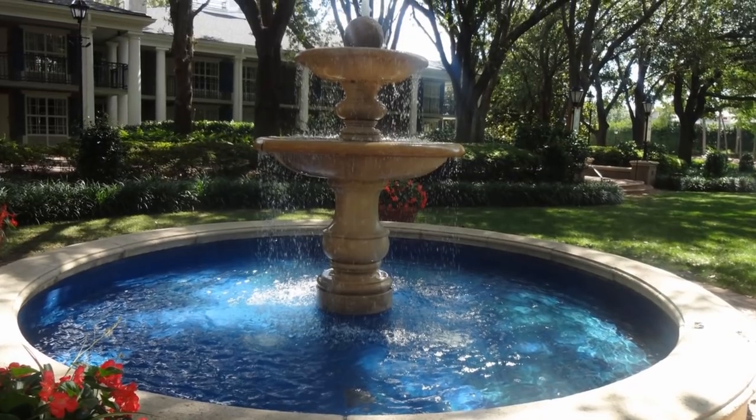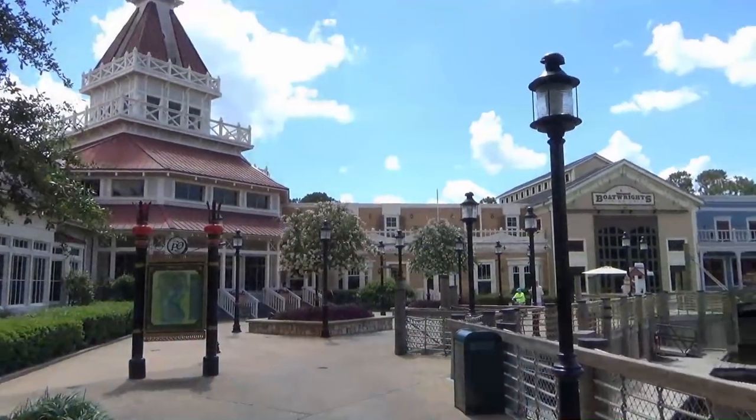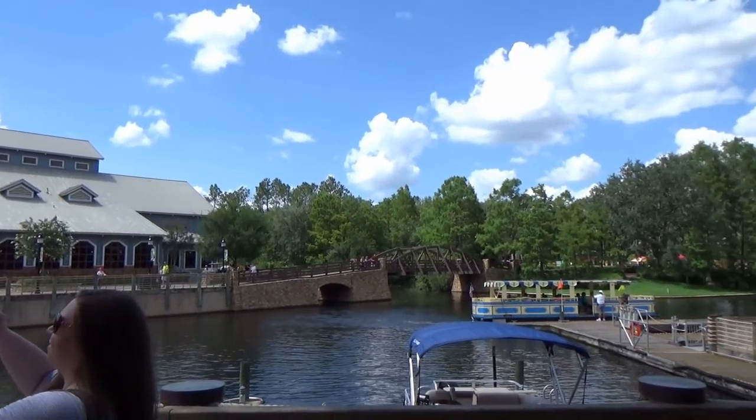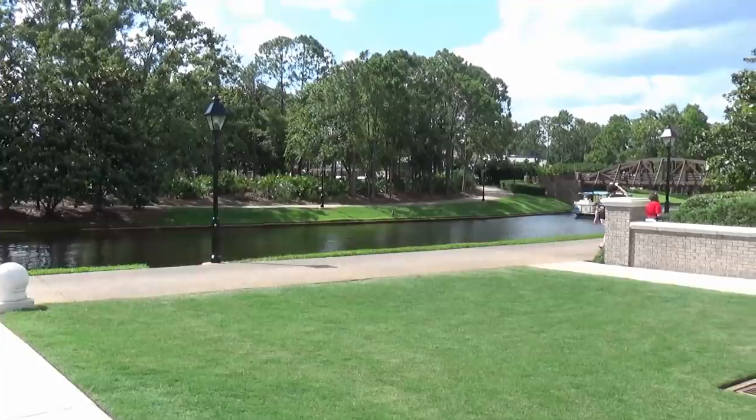I hope you've enjoyed our tour of Port Orleans Riverside. As you can see, it's a beautiful moderate resort with a lot of great amenities. Included among those is boat transportation directly to Disney Springs.